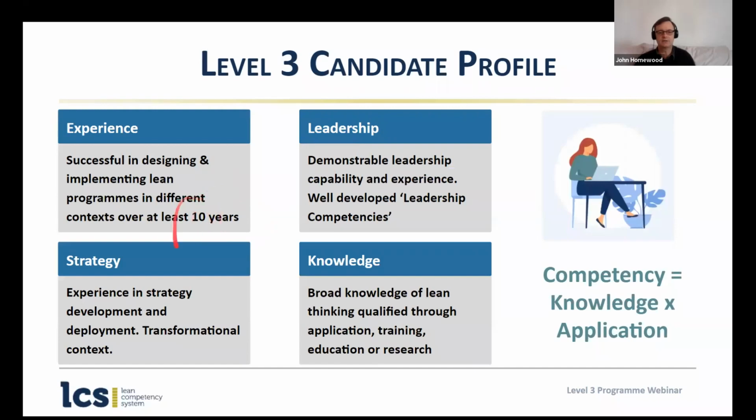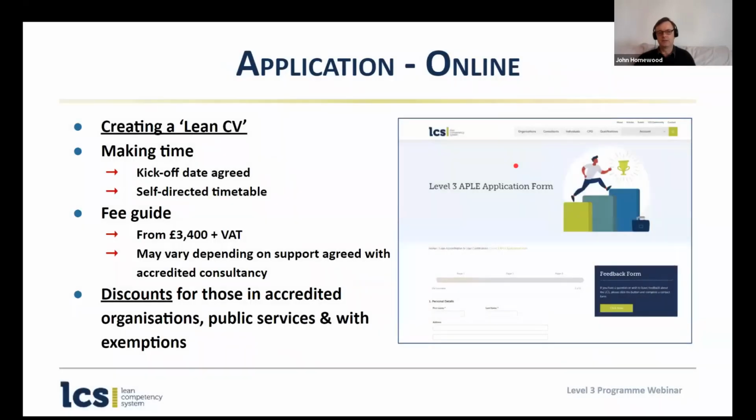That's really essentially just a reminder of what we saw earlier. These are not explicit. They're not going to tell you you're not allowed to join if you haven't got these, but certainly this is not untypical of the candidate profile that's come through. And the online application process starts by creating that lean CV, as I mentioned. That's essentially the application. Making sure you've got enough time to start the process, start thinking about timetabling it.